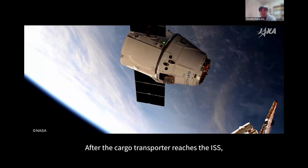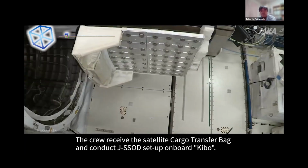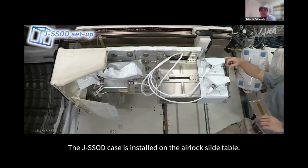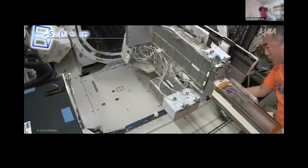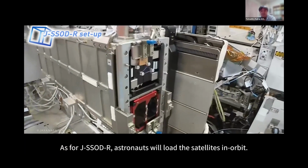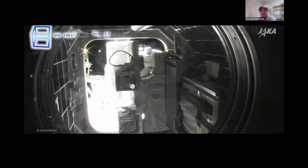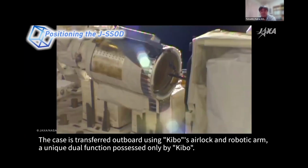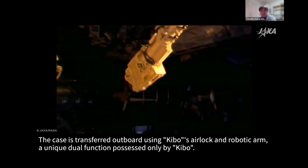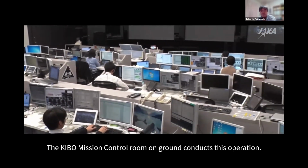After the cargo transporter reaches the ISS, the crew receive the satellite cargo transfer bag and conduct JSOD setup on board Kibo. The JSOD case is installed on the airlock slide table. As for JSOD-R, astronauts will load the satellites in orbit. The case is transferred outboard using Kibo's airlock and robotic arm, a unique dual function possessed only by Kibo. The Kibo Mission Control Room on the ground conducts this operation.